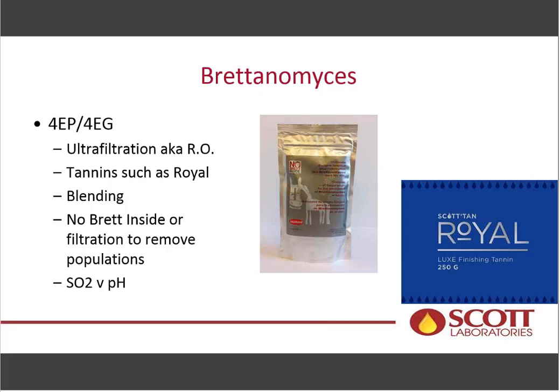Now, the other thing that maybe the most important thing you need to do before you go blending Bretty wine is to deal with the population, right? So you use something like a chitosan product, like our no Brettanomyces, to actually sequester and damage the cells and cause them to precipitate, and then you rack off or filter off. You can also use filtration to remove the Brett population. And then you want to make sure your SO2 is where it needs to be.